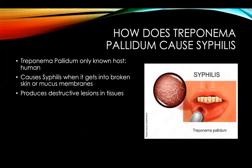How does Treponema pallidum cause syphilis? The only known host of Treponema pallidum is a human, hence why it's transmitted through sexual contact, close contact, mucus, anything like that. It causes syphilis when it gets into broken skin or mucous membranes of the partner, and it produces destructive lesions in tissues. And when one contracts syphilis, it also makes them more susceptible to developing HIV. And this is why, as I stated earlier, it is known as the great imitator, which resembles symptoms of other diseases.